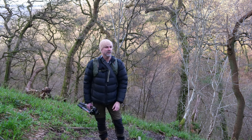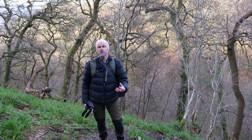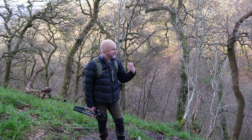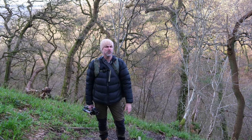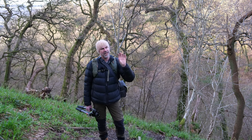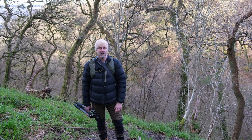incredible. The way that they're just sort of following the path down through here. So I'm really looking forward to seeing what we find today. There's the river that flows through the gorge here. We've got stunning forest. As I say, there's a castle on the route. So let's go see what we can find.